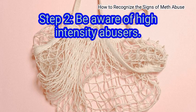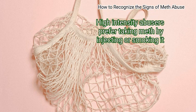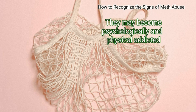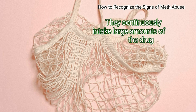Step 2. Be aware of high-intensity abusers. High-intensity abusers prefer taking meth by injecting or smoking it. They do so to feel high or aroused. They may become psychologically and physically addicted. They continuously intake large amounts of the drug.